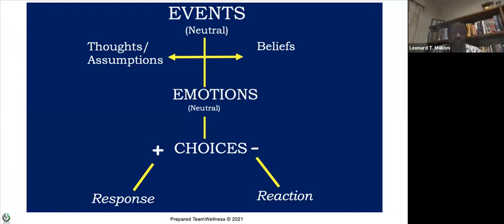You also need to acknowledge and accept that events are neutral. COVID-19 is not the first time we have had a pandemic. No, it will come back again. There's nothing new under the sun. Whether you're going to have a violent patient or not, that happens. A driver who doesn't like how you drive and they can shout at you, that happens. The hearts of men are not well. So the events around us are neutral.